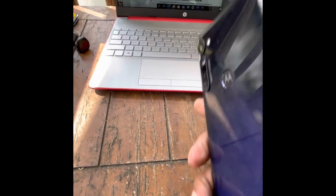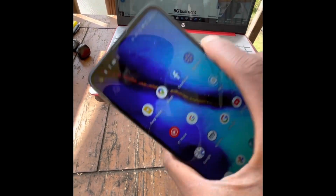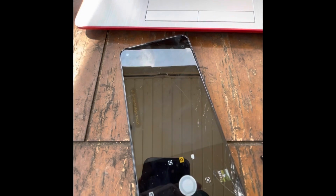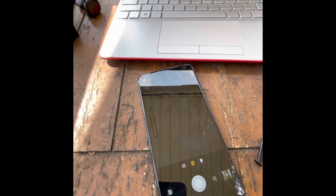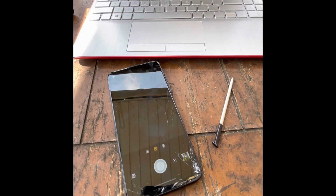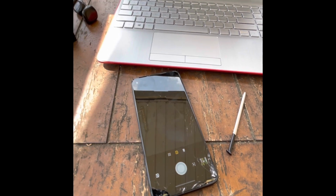Lastly, I forgot the Motorola Actions. I love it. Chop to turn your flashlight on, twist to turn the camera on. I firmly believe Motorola should license this out or sell this so that every phone can do this. You use your camera a lot, you use your flashlight a lot, you're gonna use those gestures a lot, and you're gonna be happy you didn't have to scroll through a menu or something to find them.